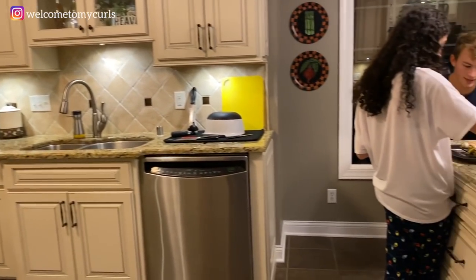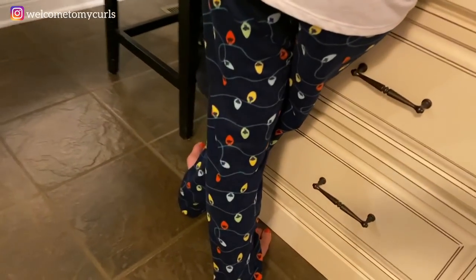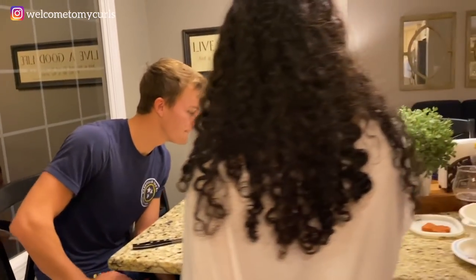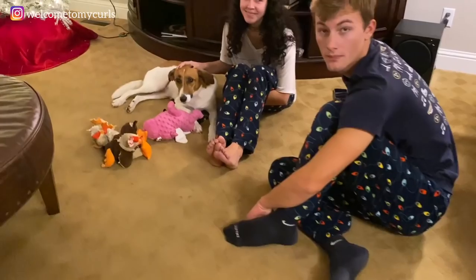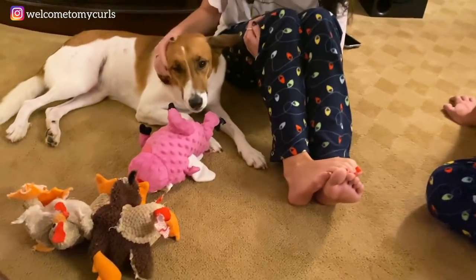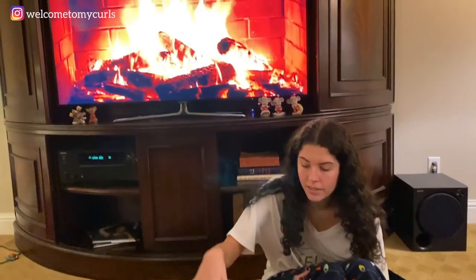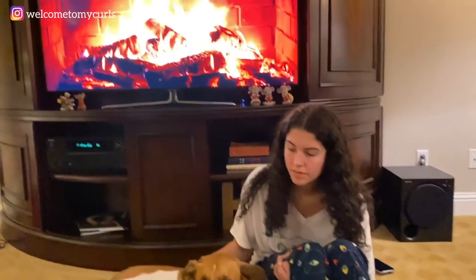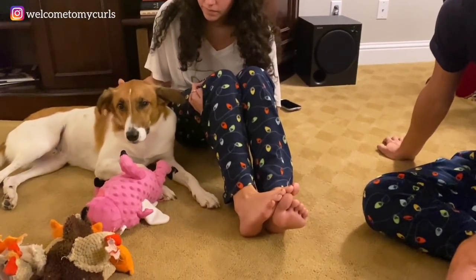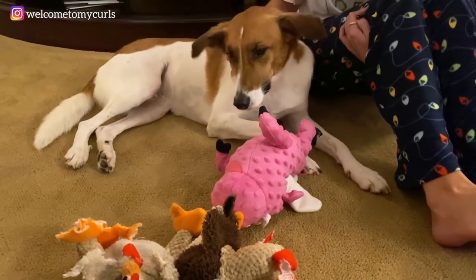Come on, I'm the one doing all the cooking in here. Does that look like a... What are you doing, boo? Are you enjoying the fire? Y'all enjoying the fire? Oh, Pollux. You got all your little buddies in here?